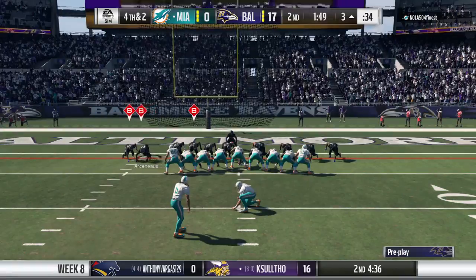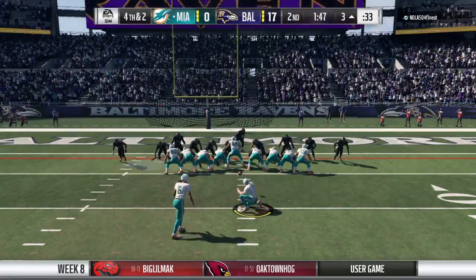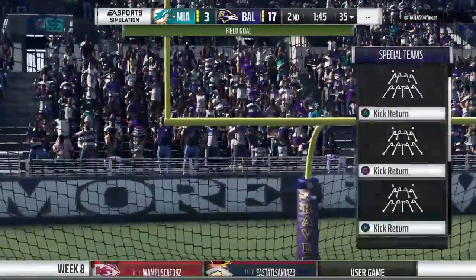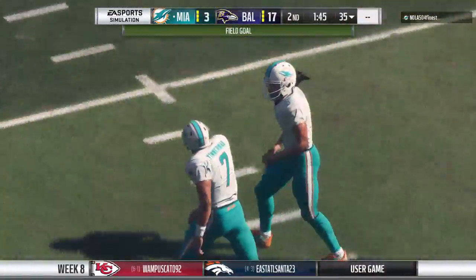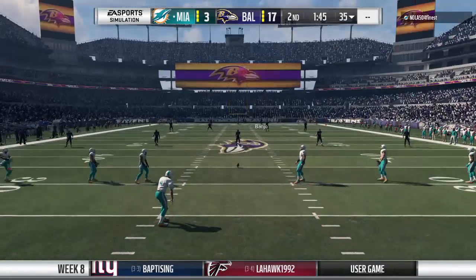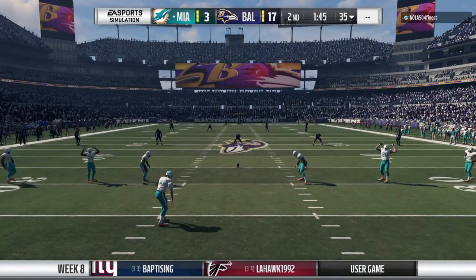But forget knowing where the first down line was. This defense created their own line of scrimmage. They won every battle up front. And a lot of times that is one-on-one. If you win your one-on-ones enough times, your defense is going to be pretty good. They had more people to the football and snuffed out the play.